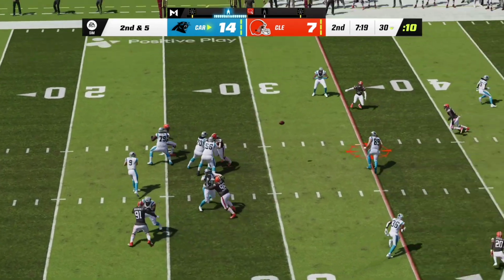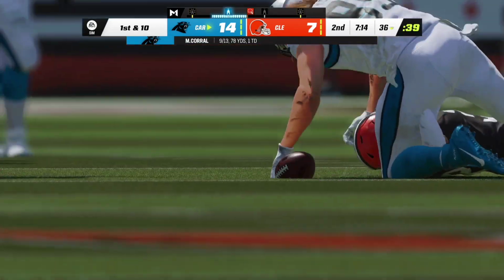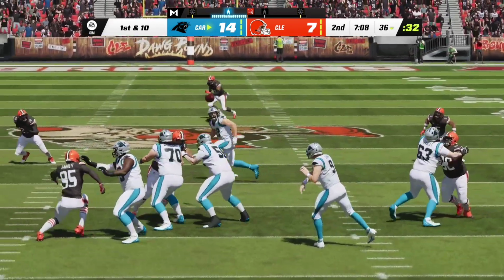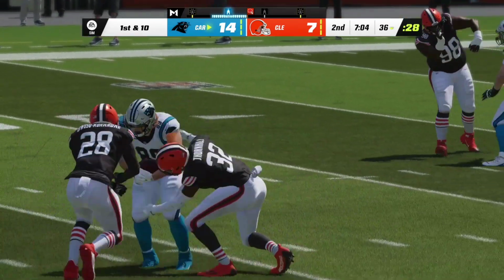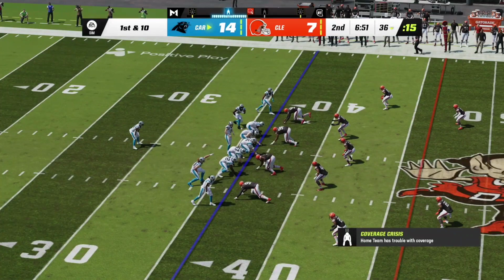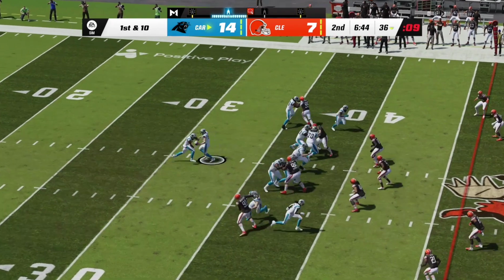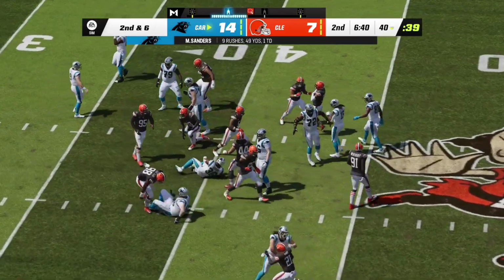From the gun, Corral. Open receiver, that's Hayden Hurst, the tight end. First time these two have hooked up this afternoon, and it's a first down. Up the middle they go with Sanders. And he'll take this ahead for about 4.